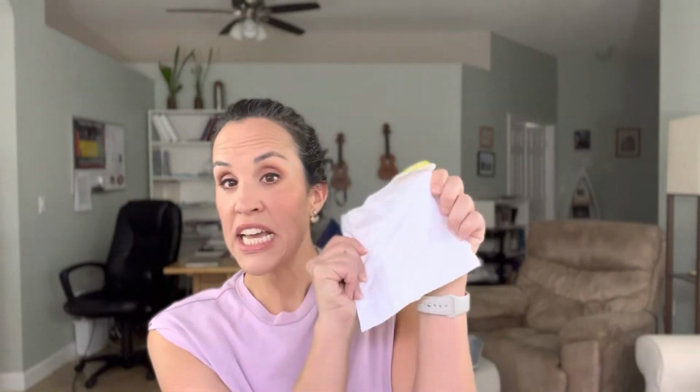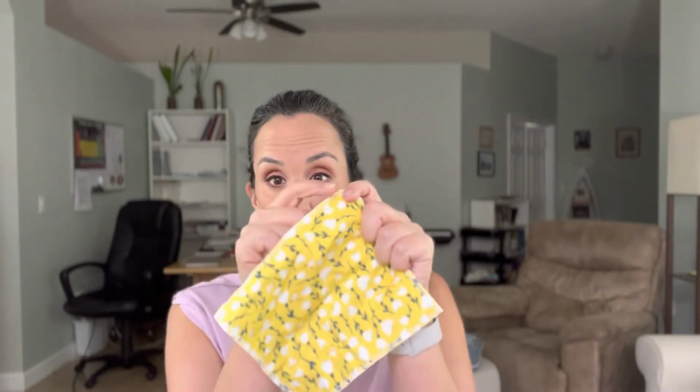I make my own face cloths. This is important. Hear me out. This is flannel. You want something really soft and absorbent, and this is just normal cotton. Now, you can't see it well in the video, but all I did was run this through my serger, which only means that it covered the side of the fabric so that when I wash it in the washing machine, the threads don't fray.